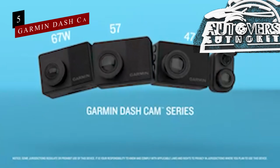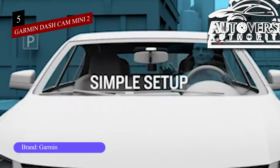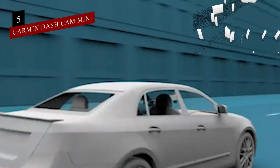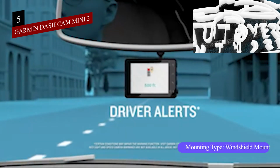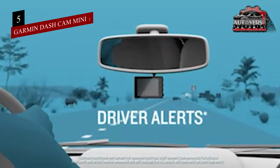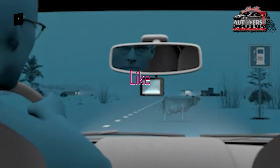Number 5. In our list, the number 5 product name is Garmin Dash Cam Mini 2. When I'm looking for a discreet yet reliable dash cam, the Garmin Dash Cam Mini 2 is my top choice. Its car key-sized design tucks neatly behind my rearview mirror, so I hardly notice it's there. But it's always ready to capture 1080p video with its wide 140-degree field of view. Additionally, its Garmin Clarity HDR optics ensure crystal-clear recordings, whether it's bright daylight or dim night.